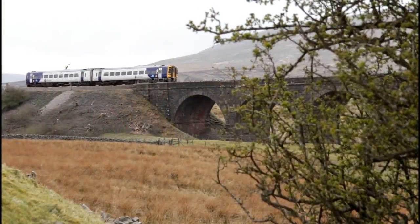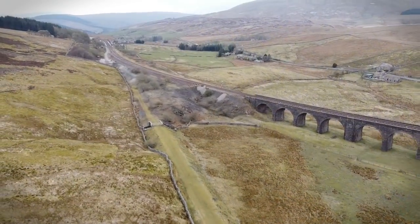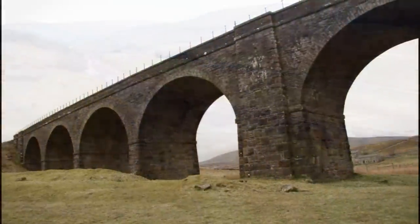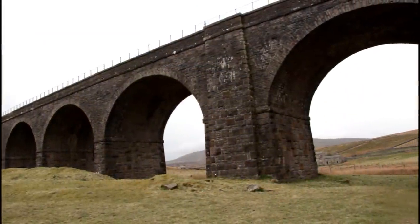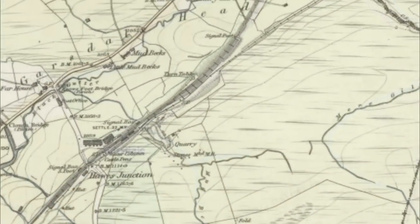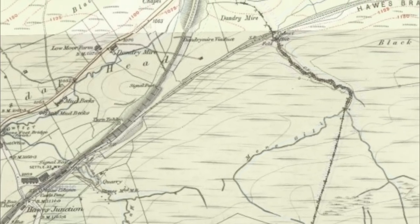This junction, known as Hawes Jn, still features a live railway viaduct across the Settle and Carlisle railway line called Moorcock or Dandrymere. Going along the disused Hawes Branch line, this still holds on to an abandoned railway tunnel and two railway viaducts.